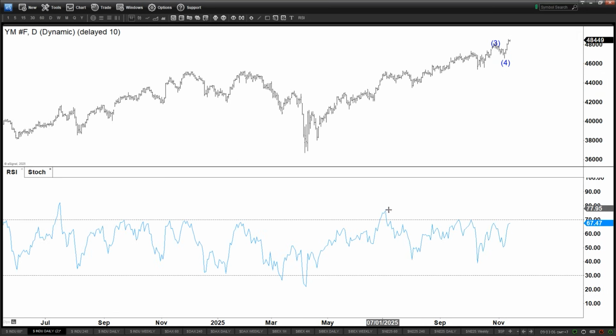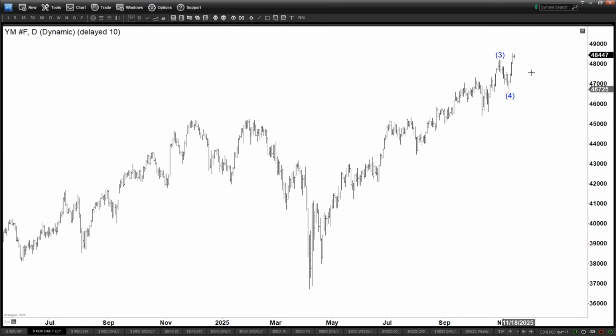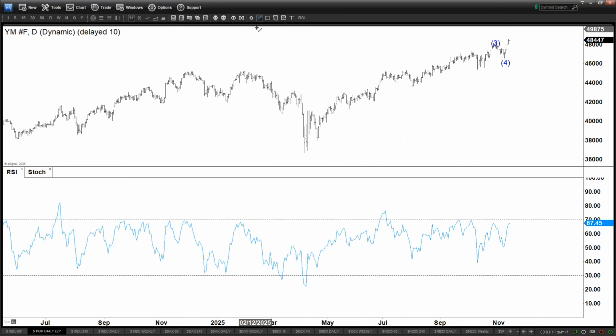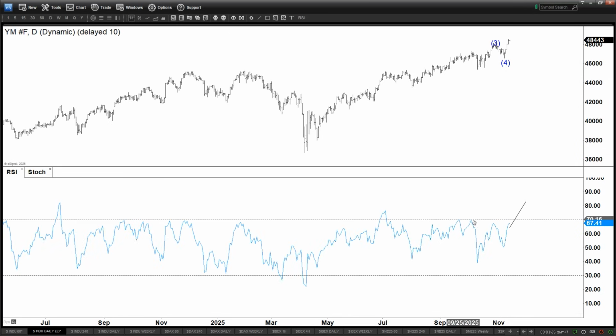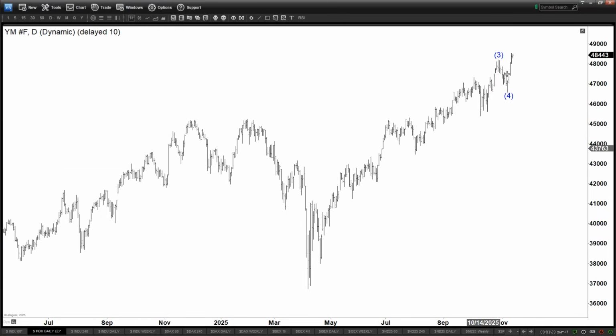You can see there is still a divergence, right? So this is still reasonable to count this way, but if the divergence gets erased, then maybe we are actually still in the wave 3. So maybe this is some sort of a 1, 2 and then a nest or something like that. But as long as the divergence here is still here, then wave 5 remains a possibility, which is what we are showing right now as a more conservative view.